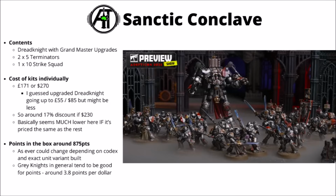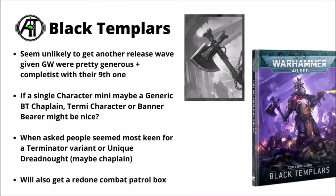Grey Knights will also get a new combat patrol as well, which might not be the best news in the world given that you can basically buy 3 of them at the moment and have a really quite balanced Grey Knight army. It just seems that if they redo it, it's going to get worse if anything. Otherwise, I'm going for the unrevealed codex content.